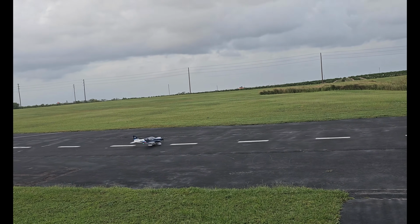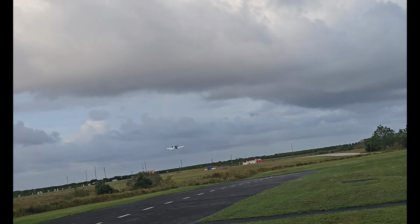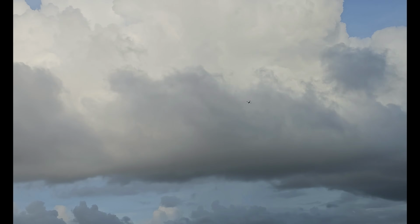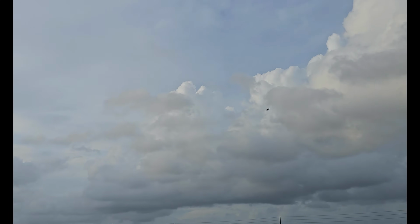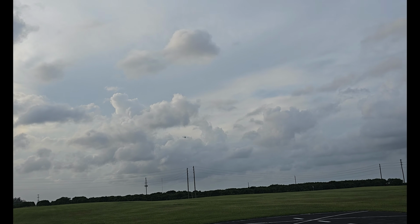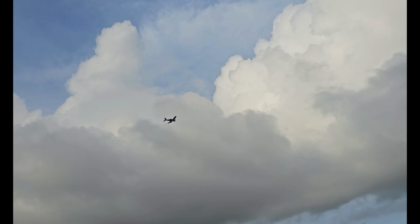Glasgow's Windy Adventure continues. That's my last name, by the way, Glasgow. Time remaining 3 minutes. Yeah, it is windy. Windy, windy, windy.